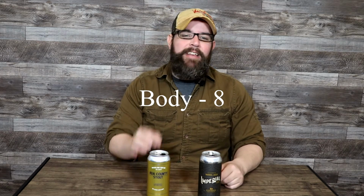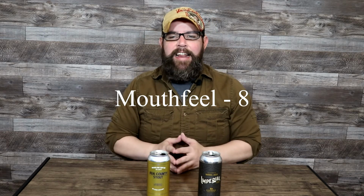For the body, this beer was not light by any stretch of the imagination, but it was a little bit less robust than I anticipated for 14% ABV. Still well above average though. It gets an 8 out of 10. For the mouthfeel, similar story. I did expect a little more viscosity, though to be fair, when I was pouring it, it didn't look as thick as I anticipated. Don't get me wrong, it wasn't a thin beer. Just again, for a beer at this ABV and for this style, I expected a lot more resistance, a lot more thickness than did come through. Still above average here as well. It gets an 8 out of 10.